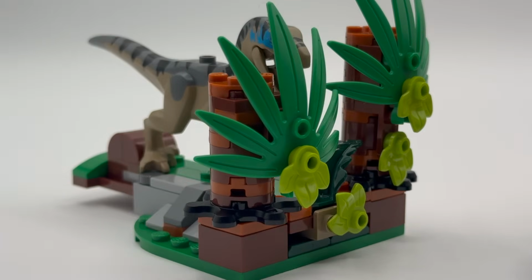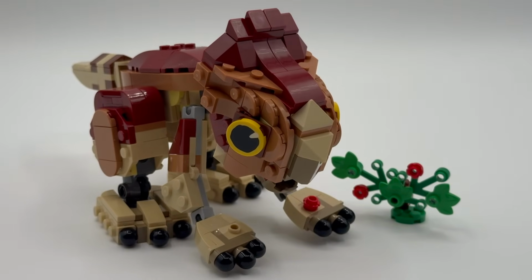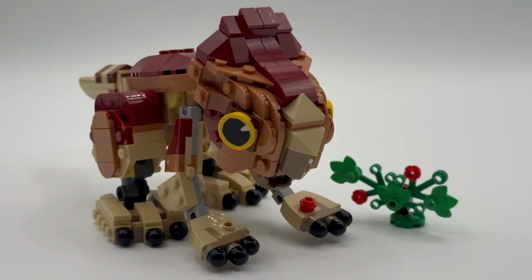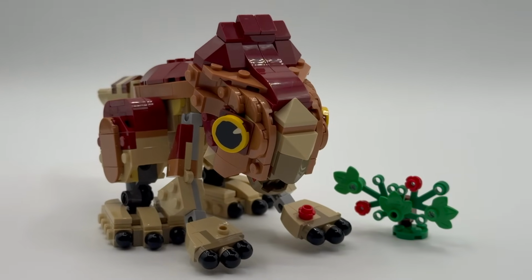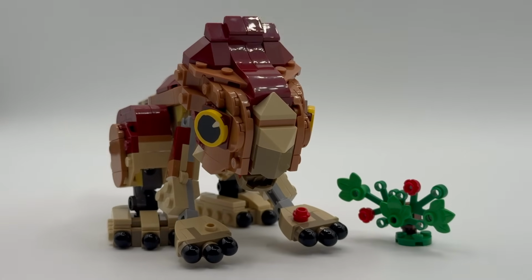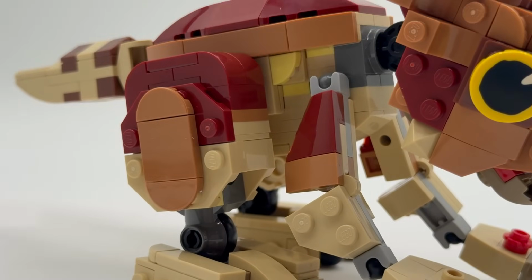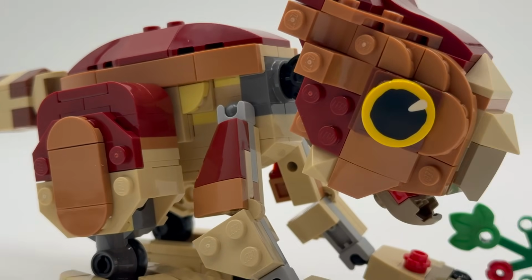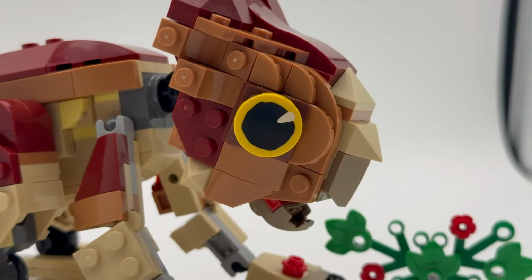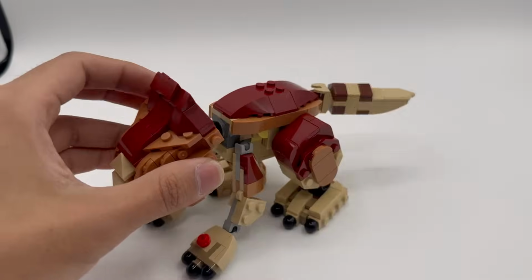But now we can move on to the final set of the wave, Baby Dinosaur Dolores Aqualops. This set continues the lineup of baby dinosaurs that we've seen over the past few years, and I think it is just alright. It's very cute for what it's supposed to represent, and I'm sure the target demographic is really gonna love it, but personally I really like the Jurassic World sets that focus on the actual molded dinosaurs, and this one being just a brick-built one that is out of scale with minifigures is just not my personal cup of tea.